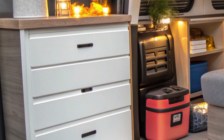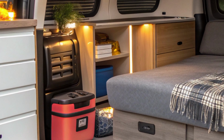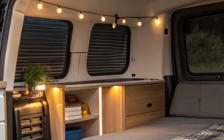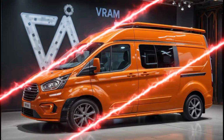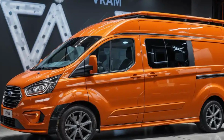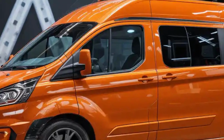Solar panels, leisure batteries, diesel heaters, swivel seats, and even smart home features can all be integrated depending on your budget and preferences. It's this modular flexibility that really makes the Transit Custom Camper stand out. It's not just about where you can go, but how you want to live when you get there.